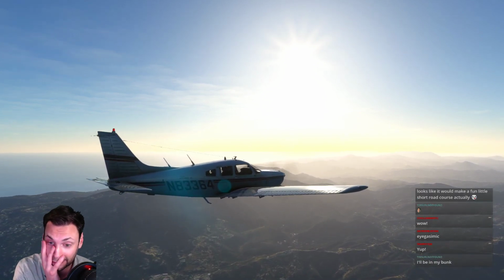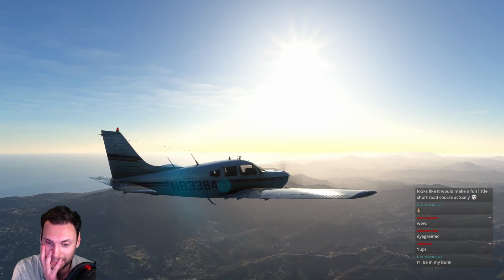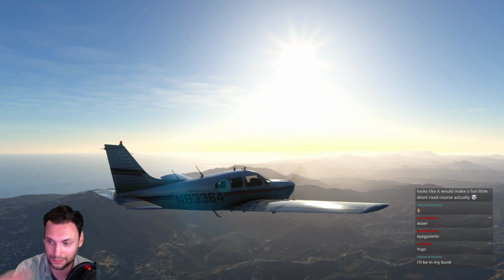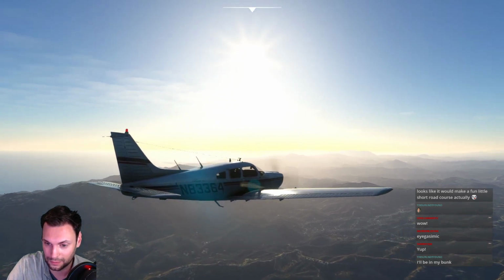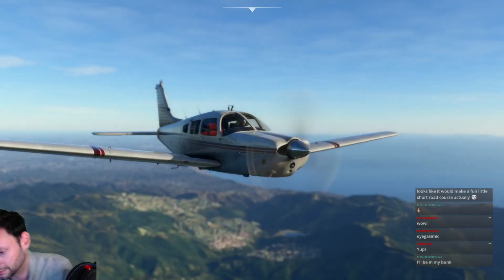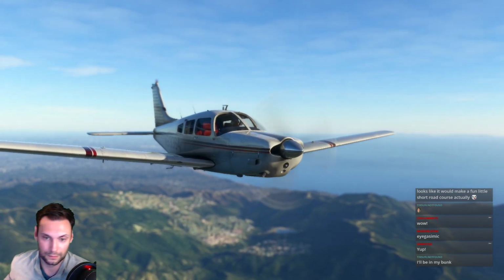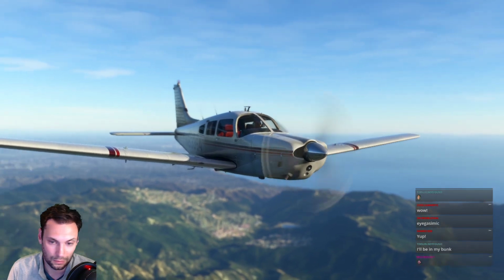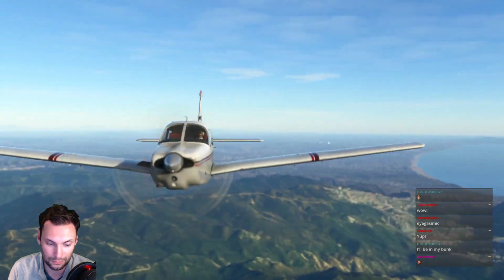Oh my God. Romeo Foxtrot, SoCal departure, climb and maintain 10,000, direct on navigation. Up to 10,000, direct to Romeo Foxtrot, thank you. SoCal departure, Skyhawk 216 Foxtrot, 3,500 level.